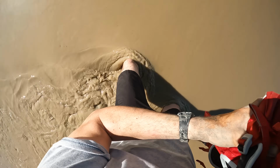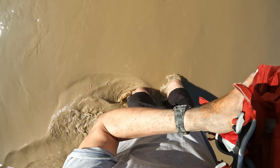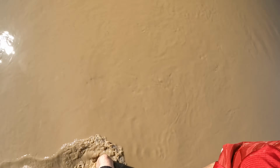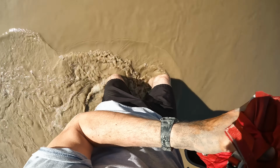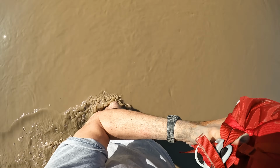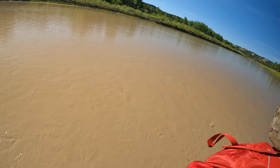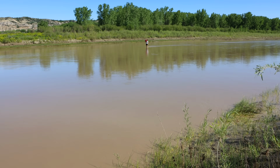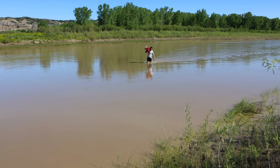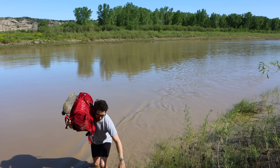Yeah, so far so good. It's not too strong. It's actually kind of pleasant. The bottom is gravel. It's not mud like I thought it would be, like I feared it would be, so that's good. I'm gonna set up the camera when I get to the other side. I'm gonna do this again so you guys can see me, so you can see how deep the water is and how wide the river is. So I'm gonna switch to that footage now. Okay, we did it.